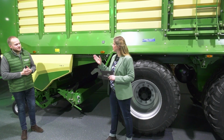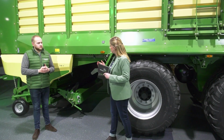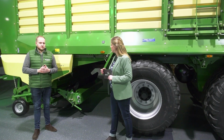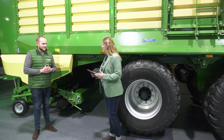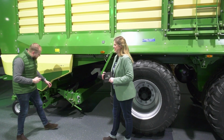And that was all about getting the material inside the loading area as gently as possible to ensure an optimal forage quality. However, the cutting process is also a very important aspect when it comes to optimal forage quality. How important are the sharp blades inside the cutter bar?